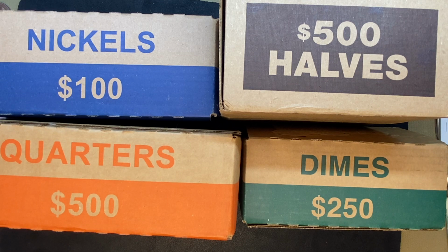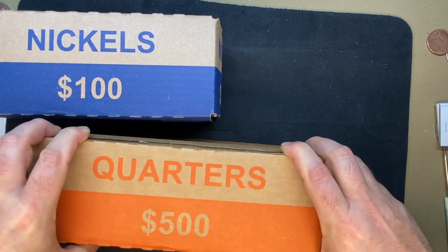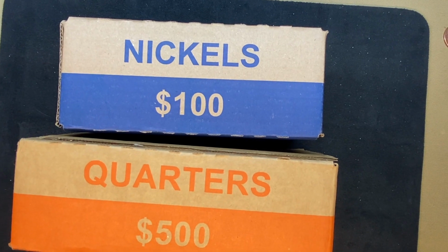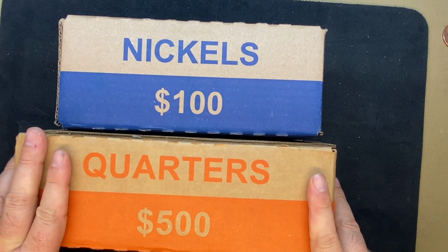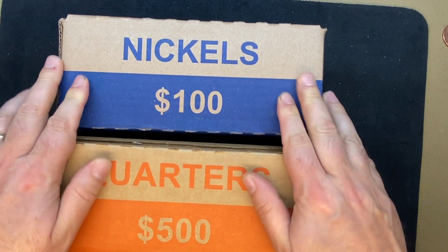Now, the other thing you can do, and these are just empty boxes, just so you know, and I did this just today. I walked into a random Wells Fargo with cash in hand and said, do you have any coins in the vault? I'd like to buy a couple of boxes. And they said, what would you like? And I said, I'm looking for really anything, nickels, dimes, quarters, or halves. And they went, looked in the vault, and they said, we have nickels and quarters. So I said, can I get a box of each? I gave them $600 cash, and I walked out with a box of quarters and a box of nickels.